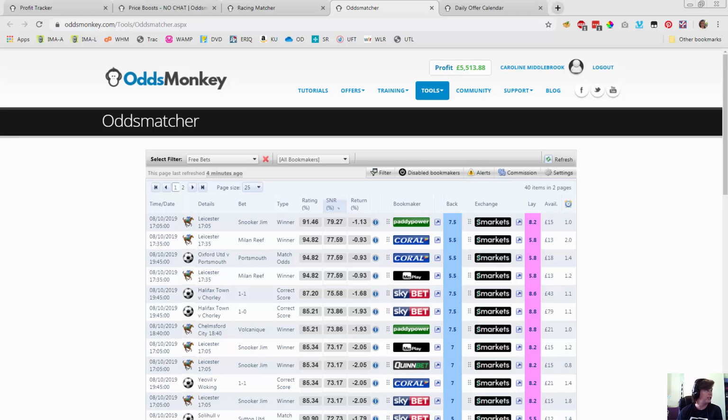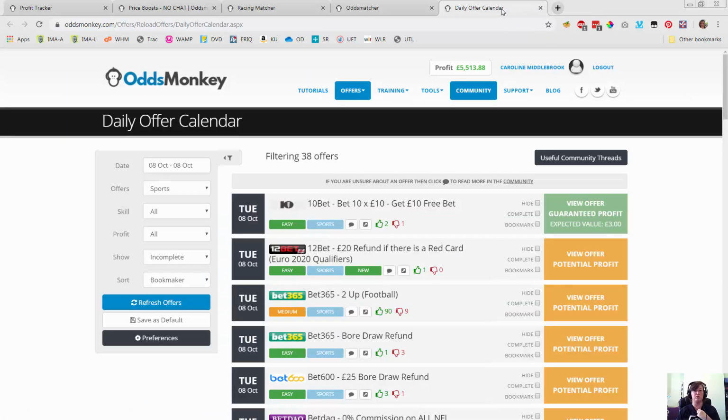Okay, so that's the free bets. So far I've gone through, I've reconciled yesterday's bets. I've had a look on the racing matcher. I've had a look at what free bets I can put on. And oh yes, I've checked my email offer. So the next thing to do is the daily offer calendar.